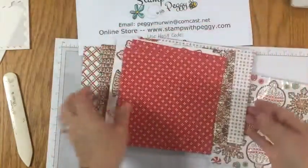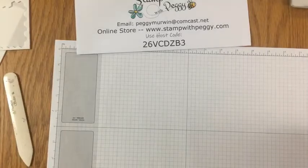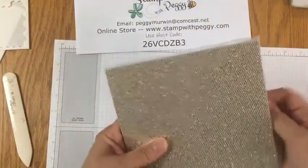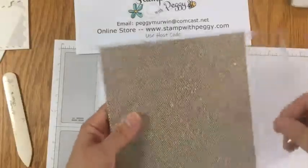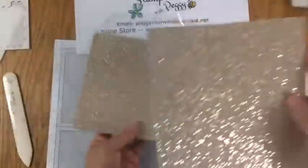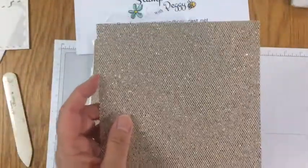Okay, so really cool prints in there. And then got to share this one with you from Celebration. This is one of the items that you can get with a $50 order beginning August 3rd. And in the catalog, it doesn't look like that much, and probably here on film either.